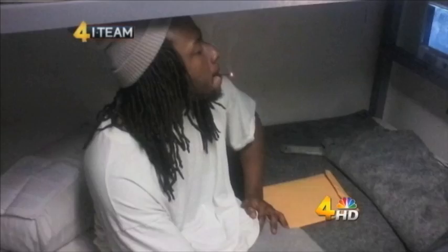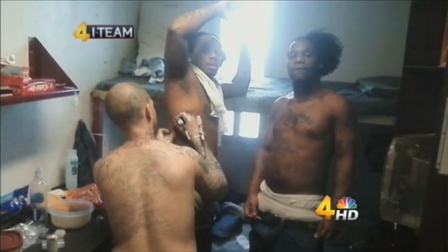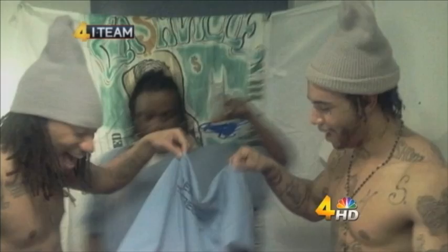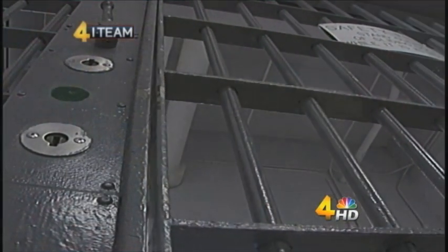Drugs, smokes, mounds of snacks, cash, getting tattoos, the freedom to make music, even set things on fire, using forbidden technology to show it all off on Facebook. This is the penitentiary, you hear me? Back there relaxing, you know what I'm talking about? Relaxing, eating pizza, getting high, while you're paying for them to be here.